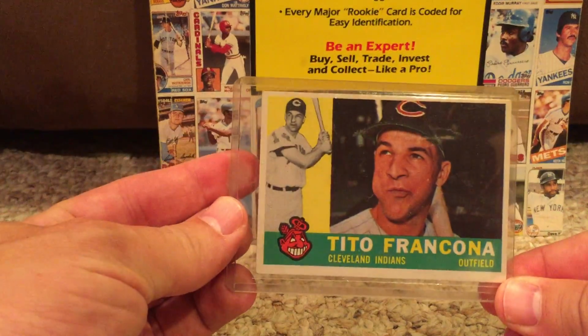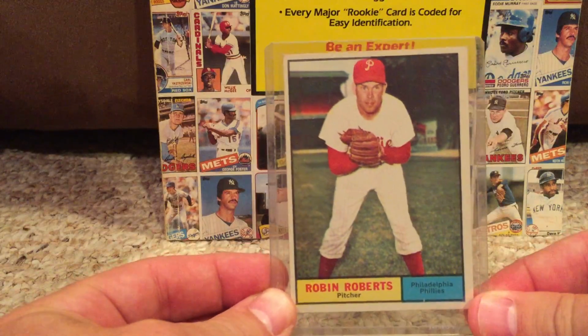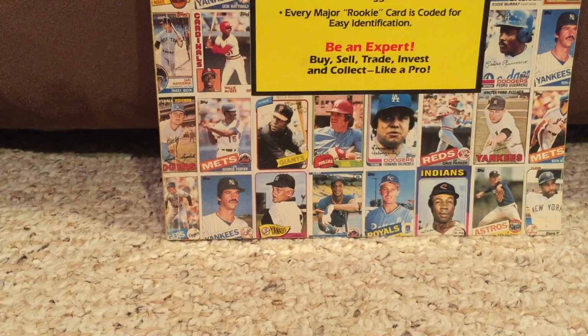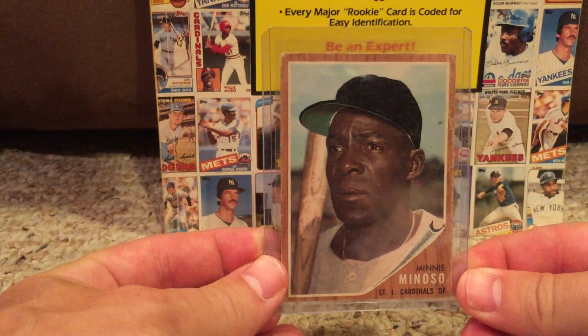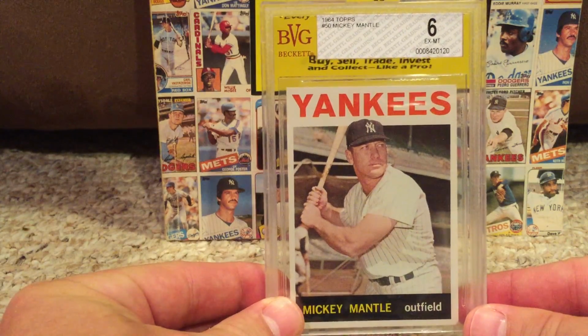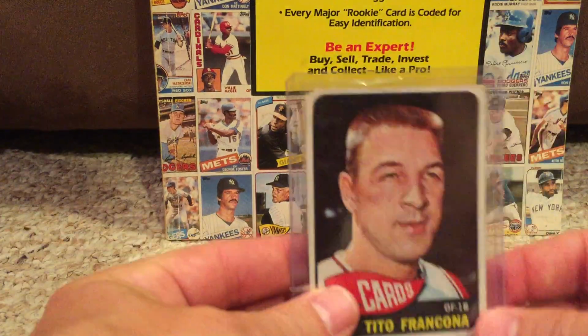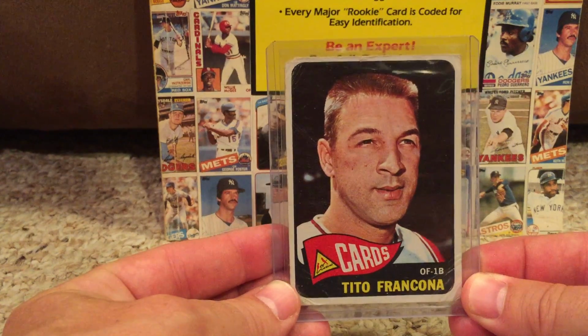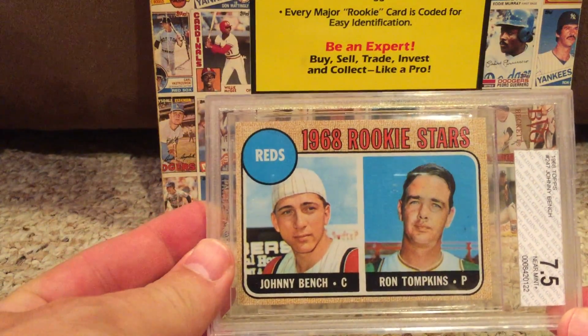1960, Tito Francona. 1961, Robin Roberts. 1962, Minnie Minoso. 1964, Mickey Mantle. 1965, Tito Francona. 1968, Johnny Bench.